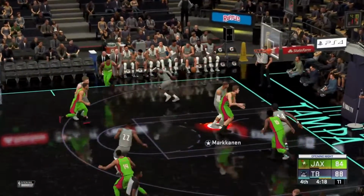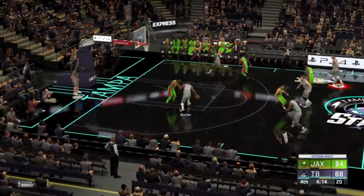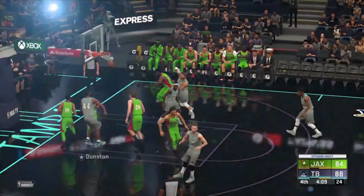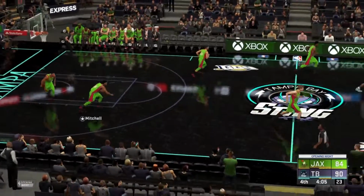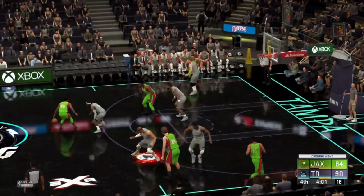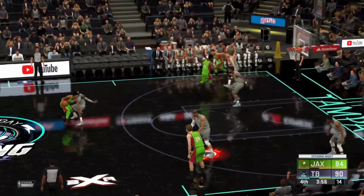Inside. Oh, and he plucks it off the glass. Wow. Here's Butler. Here's Dunston. That's the 6th make from the field. He's taken 9 shots and missed but 3. And guys, all about hard work from this point on. They've worked hard to create that high-quality shot and then been able to knock it down.